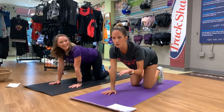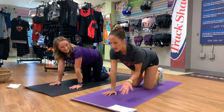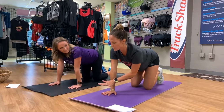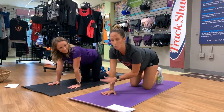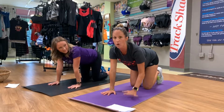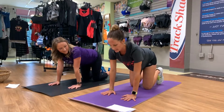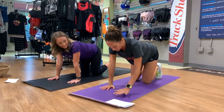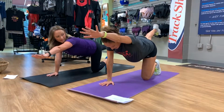Good. There are a couple of different ways to do this exercise. Doing it just like that, 10 reps on one side. Maybe it's a little bit easier for you to focus on one side and then go to the other side, or maybe you alternate. So again, tucking those toes under, left hand's going to go up, inhale to prepare, exhale, right leg's going to kick back and lift up.